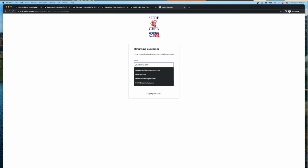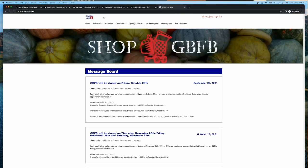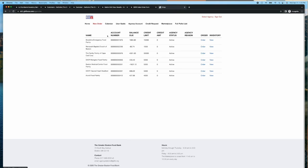Oh, it wants me to log in again. So I'm just going to log in with my test login as a volunteer. And now that I'm logged in again, I have the ability to check out and place an order. So I'm going to click the new order screen here, and I want to place an order for Brookline Emergency Food Pantry.